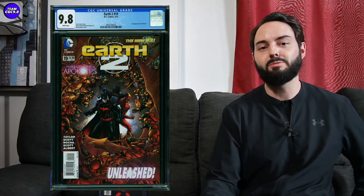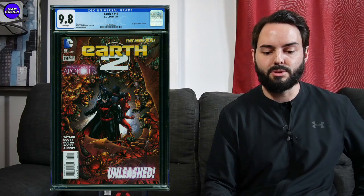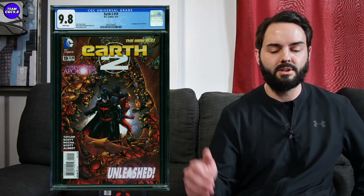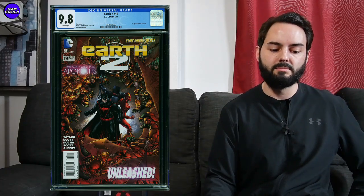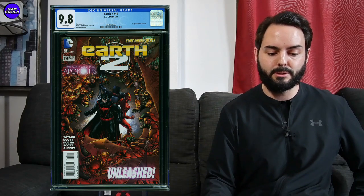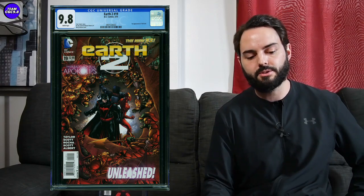Seems kind of expensive, but I feel like there's some potential there, especially if Val-Zod gets into pop culture. I think this is going to be one to want. A little bit under 400 is a great price to aim for. Even if it looked awesome in a new case and was just a little bit over 400, I personally would pay that. I feel like there's some good potential with that one, and it's a great DC first appearance in the modern age, for sure. But Earth 2 19 selling for $391.